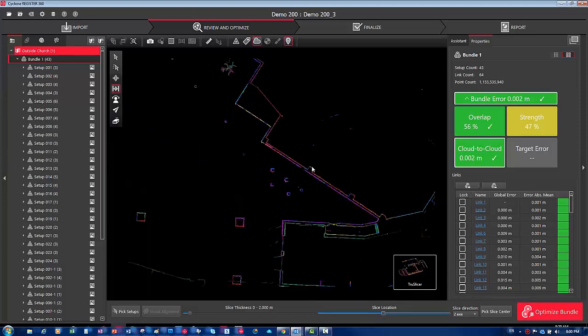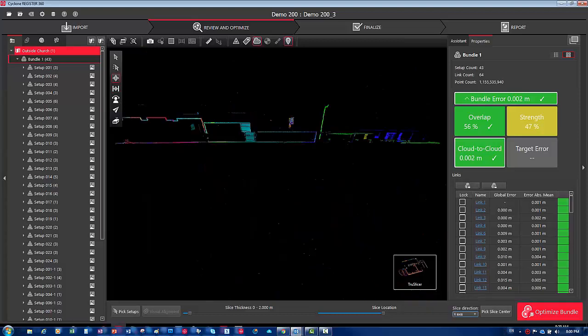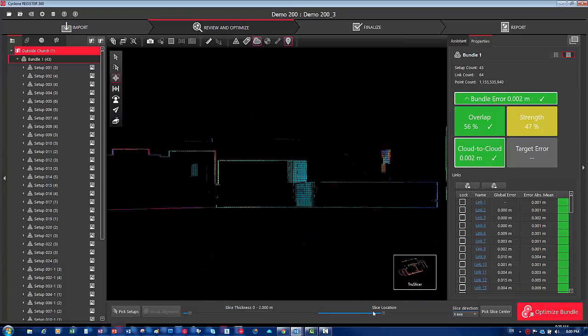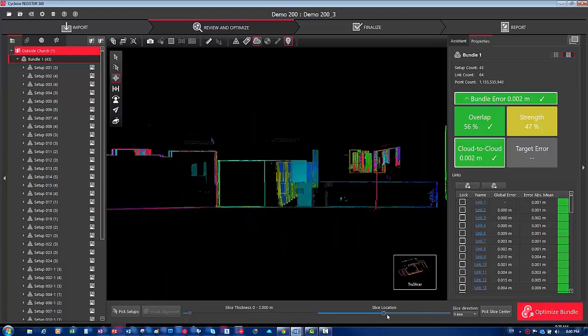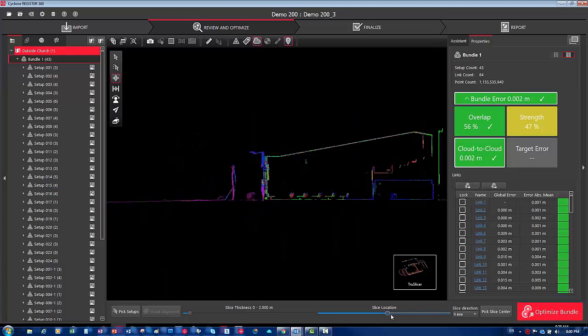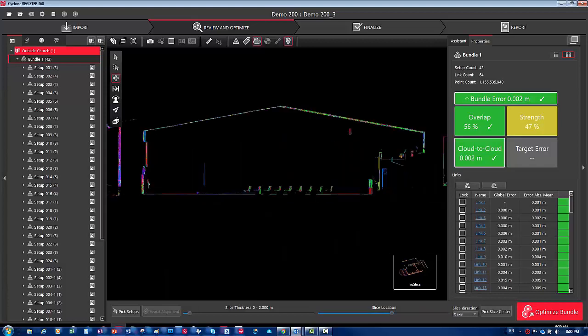Okay. So this is the viewing in the top-down direction. However, we can also view in the other directions here. You can view in the Y or the X. So you can make sure your floor and walls are nicely registered together. And this is all done with the Leica RTC360 True Slicer.